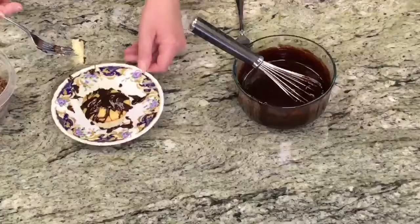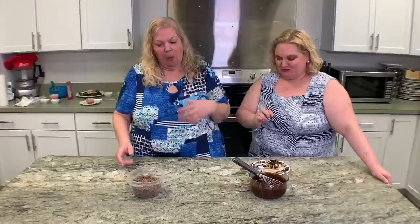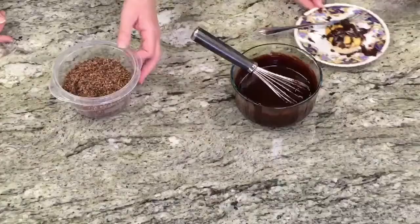She's definitely not having any of my cupcake. Mmm. I love coconut. And did you see her grab it? But anyhow, here, baby. Very, very good. It's really like an Almond Joy. It's delish.